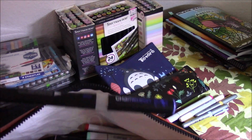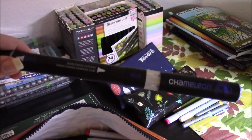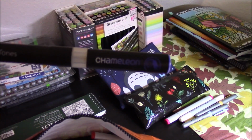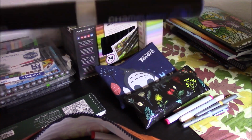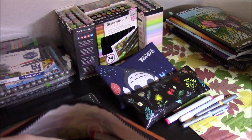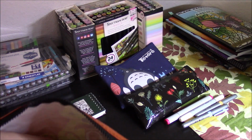And I've got some of the Chameleon markers in here, just one set of these. I believe this was like a flower set or purples or something. I didn't like them. I don't like the chameleon effect that they do. To me, it doesn't work that well. Maybe I need more practice with them. I don't know. I just use these as regular old markers. But the ink in them is a little bit higher quality than what you get out of your Amazon branded ones.